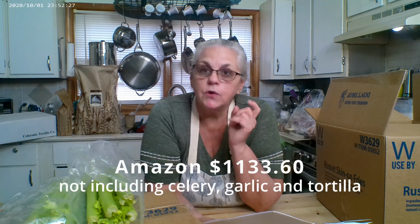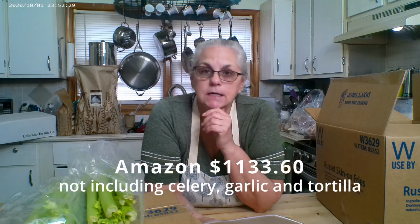Are you ready for the shocker? I do want to break this down for you. On the items that I found on Amazon, the total price would have been, and that does not include the celery, the tortillas, or the garlic, everything else we purchased today would have been on Amazon $1,133.60.